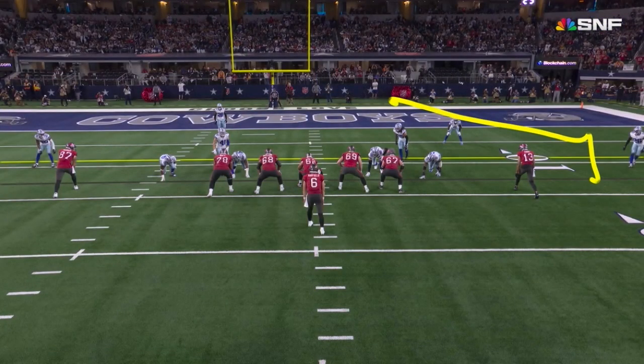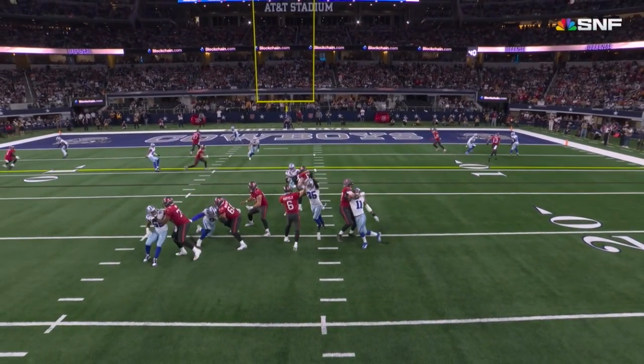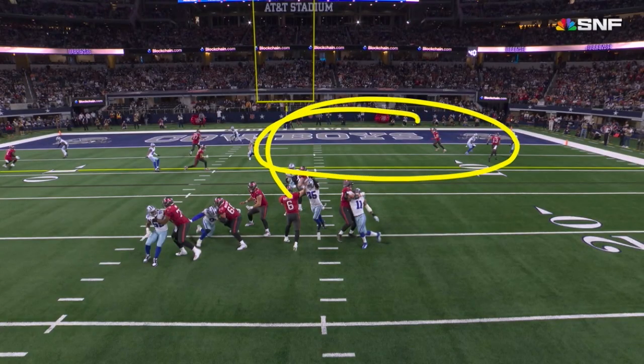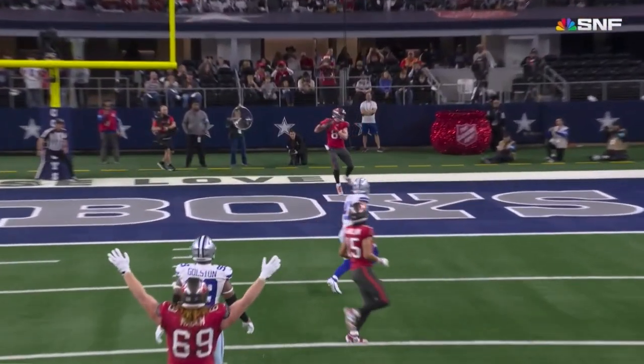Yeah, so you're going to get the post and the wheel route, and everybody is going that way. You're going to see 2 defenders go out with Evans on the wheel route, and there is nobody left in there. Great job by Baker.